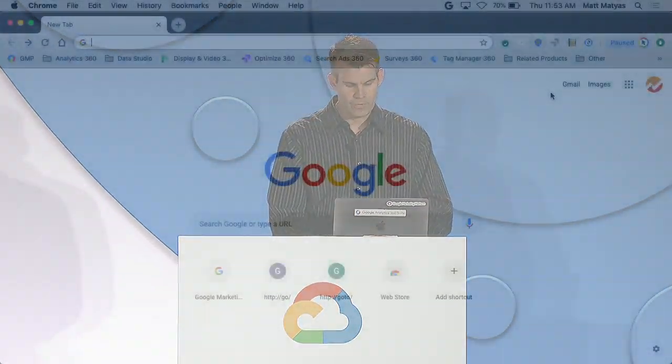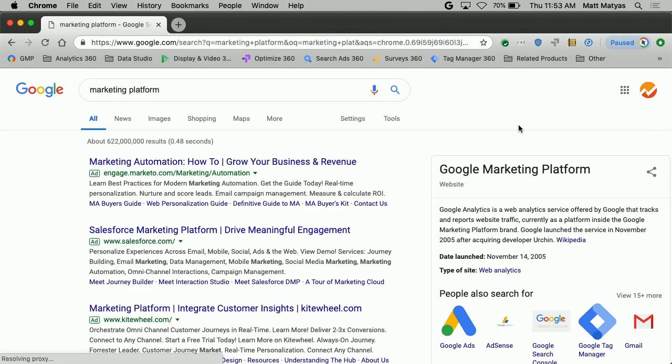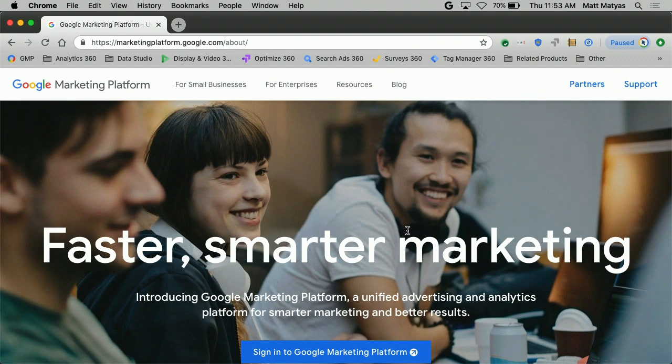So if we can switch over to my laptop, perfect. You'll start by going to your favorite search engine and searching for Google Marketing Platform. Take a look down at the search results, and here is the Google Marketing Platform. Great. Now you come to our homepage where you can learn all about Google Marketing Platform and the products within. And when you're ready to get started, click the blue button to sign on in.